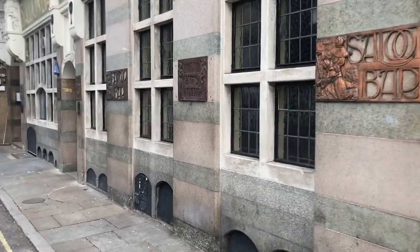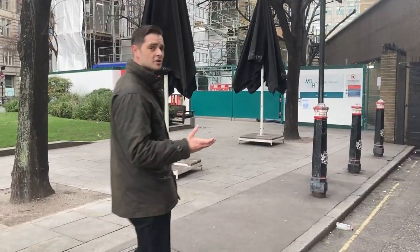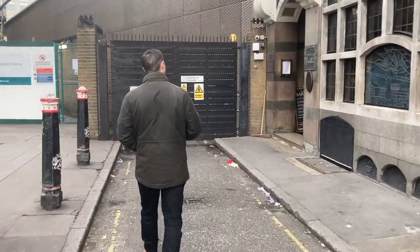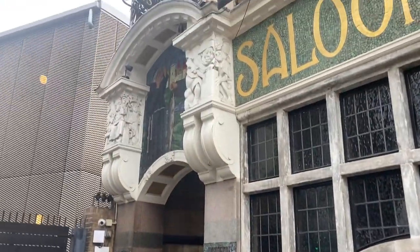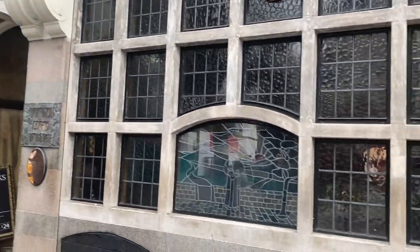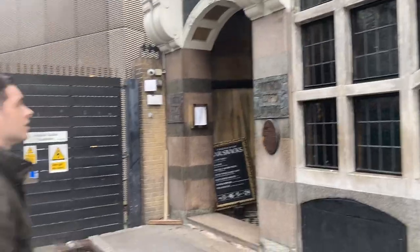Unfortunately, pubs like this are not being rebuilt, just about preserved, really. Look all up here, look. I love the windows, the old-fashioned windows, with that Victorian style where you can raise the window. These are a bit precarious, these plant pots.